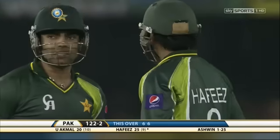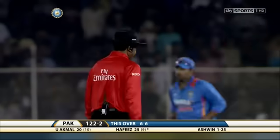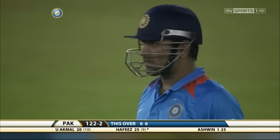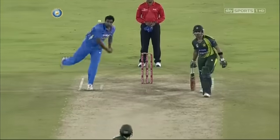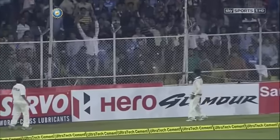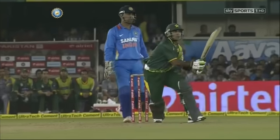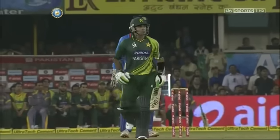This is absolutely stunning stuff from Hafiz. Backing it up with another muscly shot over square, over mid-wicket. And Dhoni is at sixes and sevens. Yes, with the sixes being hit by Hafiz, not surprised he's at sixes and sevens, because Ashwin is difficult to hit, not always easy to hit.